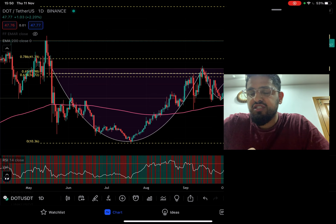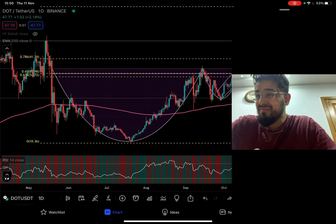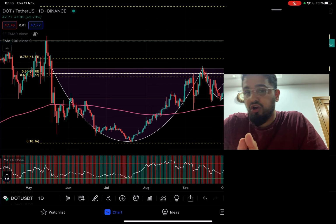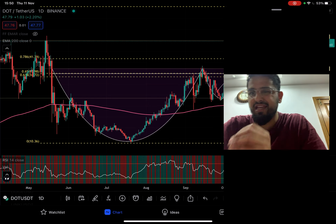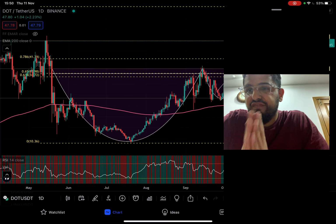So let's get straight into the charts. First, I want to look at Polkadot. Because Polkadot, we've been monitoring this for a long time on this channel, guys. We know on the daily chart it's formed this really nice cup and handle pattern, which we'll take a look at in a minute. But more importantly, the fundamentals are aligning.